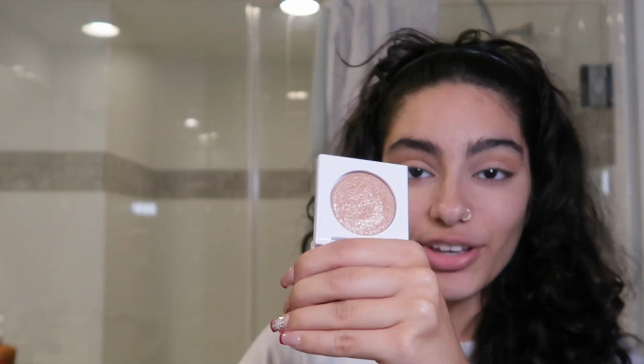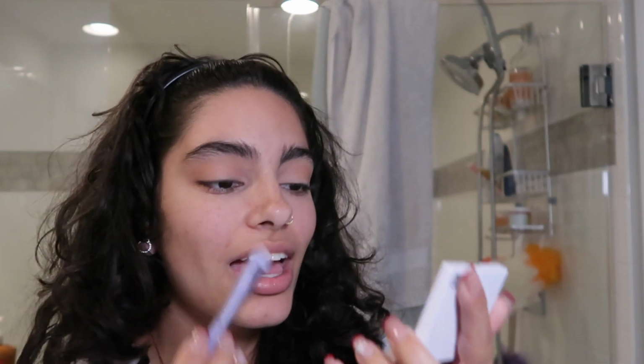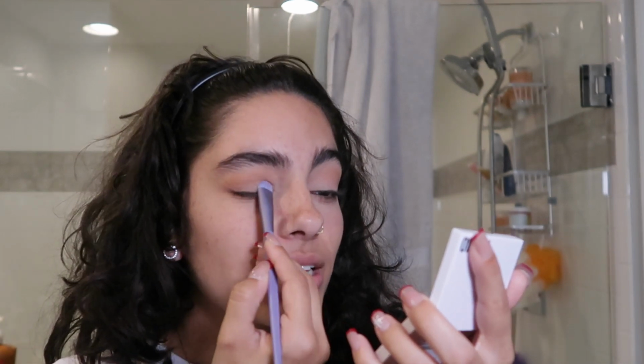I recently bought this. It's the Makeup by Mario Master Crystal Reflector. When I tell you it's glitter just in powdered form, it's glitter. Like, I freaking love it. You guys are watching me and you guys are not telling me my hair looks like this. I'm gonna take a good amount and I'm gonna put that on my lid.